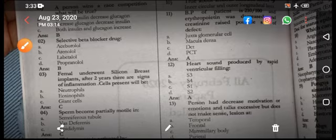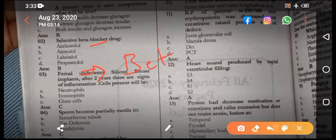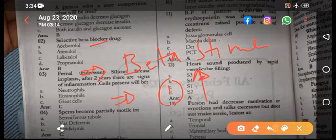Coming next, regarding the beta blocker, I would add another MCQ on beta stimulation. What is the effect of beta stimulation on insulin? Every statement of mine is actually an MCQ. Beta stimulation of the pancreas has an effect on insulin. Does it increase the insulin or decrease? The answer is increases. Is it a mild, moderate, or severe increase in insulin? The answer is mild increase in insulin.